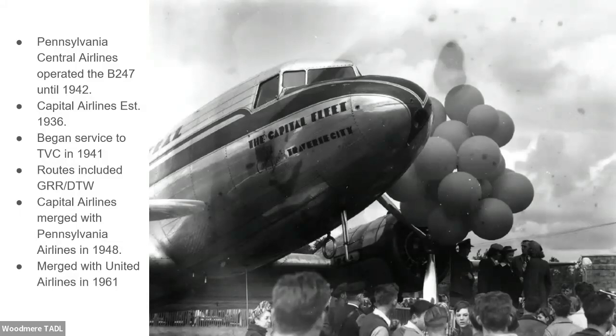And this was titled in the archives as possibly the opening of a new route, or the introduction of Capital Airlines into Traverse City, or one of their services here, just by the balloons. And there was a big celebration, it seems, there. Then this would have been back over by that old hangar as well.